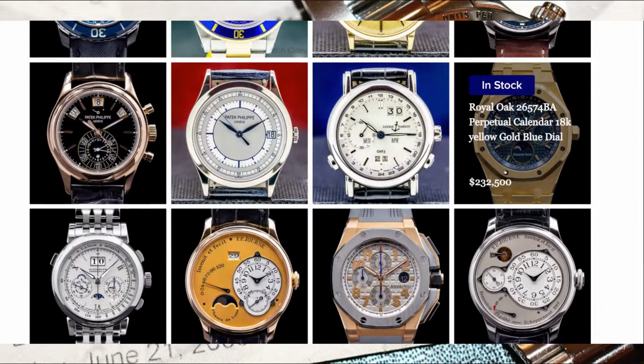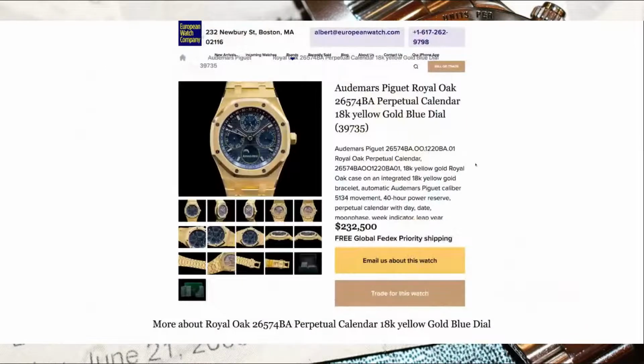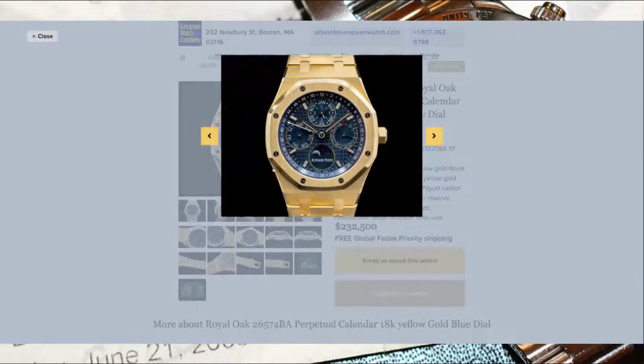Look at this bad boy. $250,000 for this guy. You know that 99% of the world doesn't even know that there's a watch worth $250,000 out there. I mean, like a regular wearing watch. Everybody knows there's watches that go up on auction for $1 million or this or that, but most of the world doesn't know that people walk around wearing $250,000 watches, that they even make such a thing.